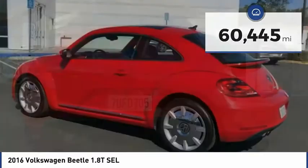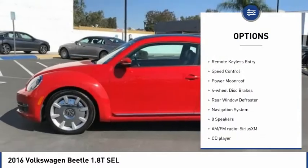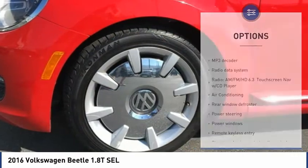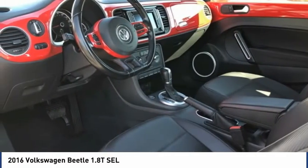Here are some of this vehicle's great options: electronic stability control, alloy wheels, brake assist, traction control, remote keyless entry, speed control, power moonroof, four-wheel disc brakes, rear window defroster, navigation system.